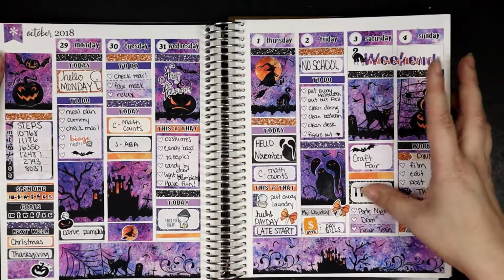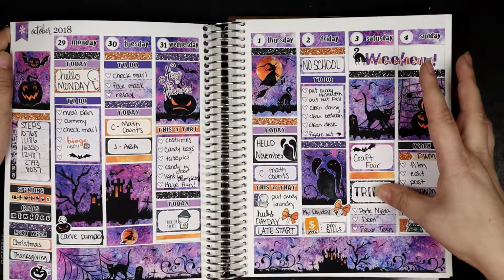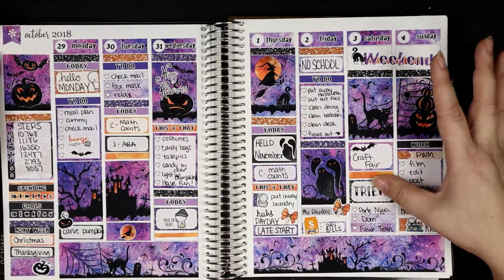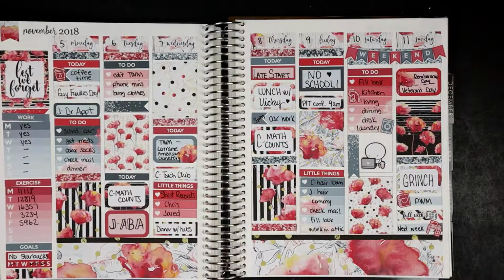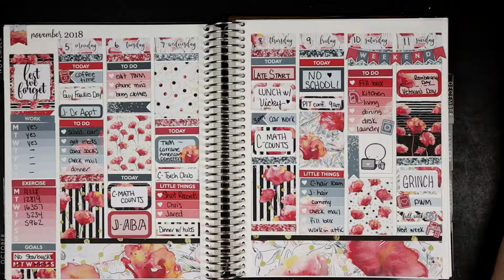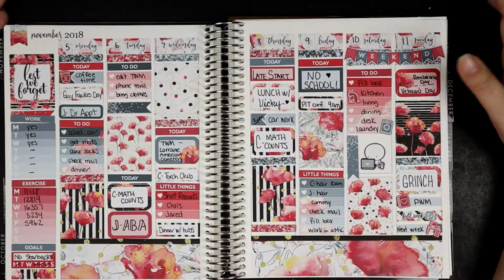Trier has the oldest Roman gate north of Rome, I think, something like that. It's a really old one. Then the next week is by Planner Face. It's her Poppies kit. Poppies is really big for Remembrance Day in England. Instead of Veterans Day, they do Remembrance Day.